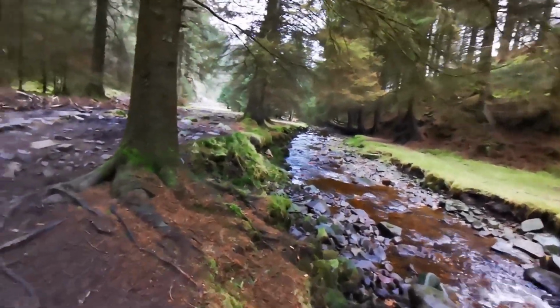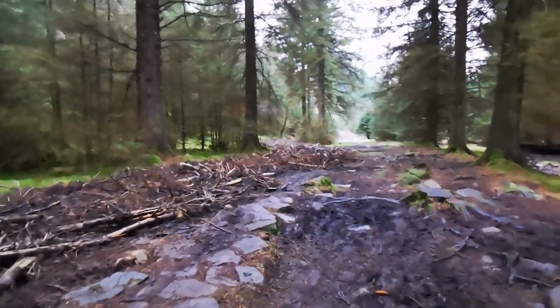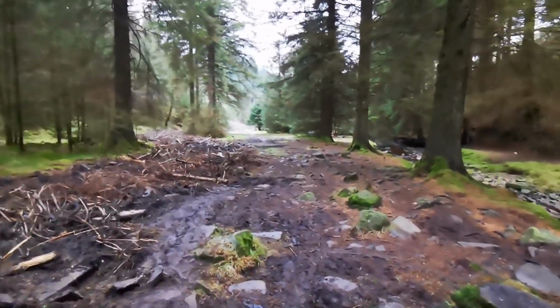See where the trucks have been through. A lot of it's been flattened down, but hopefully in time it will go back to the way it was before.